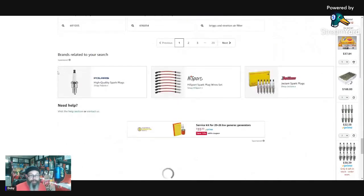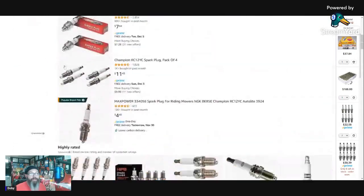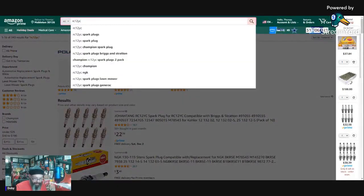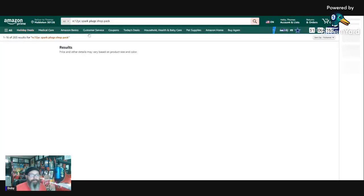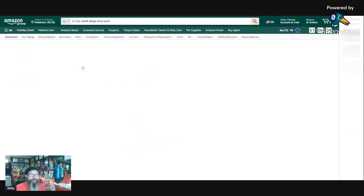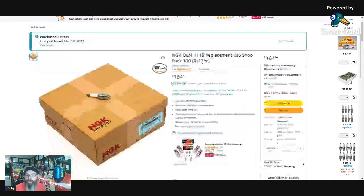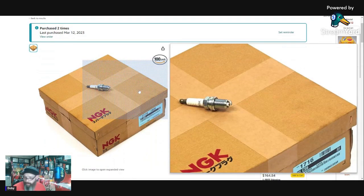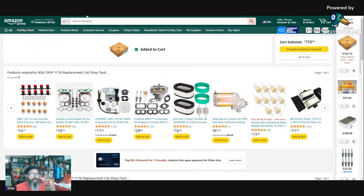Let's see if I can find them here. Let me scroll back up and shop pack. There it is. Shop pack. Last time I bought a box of these was in March, and I've used probably already half to three quarters of them. I bought these two times before. The last time was in March. $164 for 100 spark plugs. Oh, only one left in stock. Good Lord, I better get it.